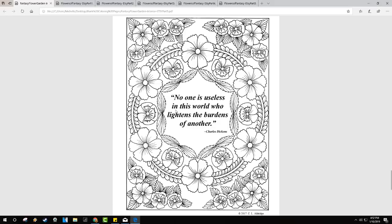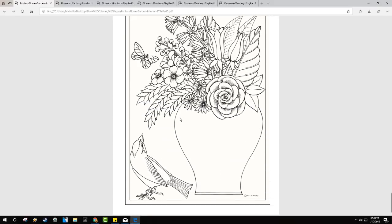That's a beautiful quote. I like that. You see, look, even the bird is admiring the arrangement. And you know, there's space here to get creative as well.